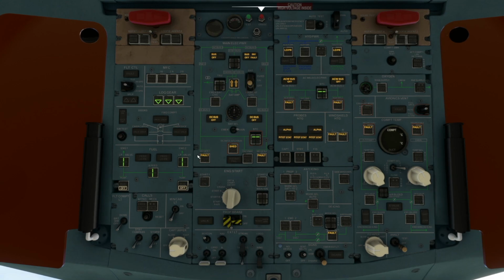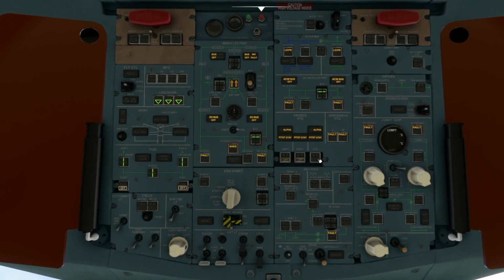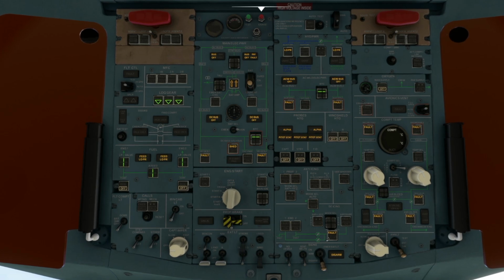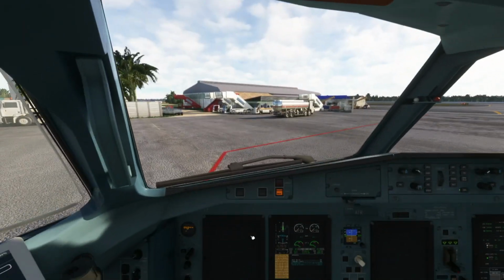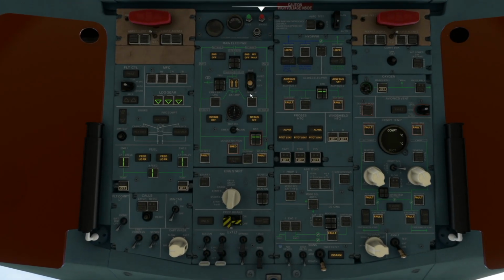Okay, we can turn off the fuel pumps. We'll turn off the beacon light and the seatbelt sign. These can come off, so can that, so can that. And this guy should be off as well. Disarm off and dim. And we can turn off the nav lights, because we're going to switch off the battery in just a second once our passengers are off. Right, there we go.